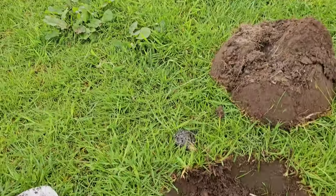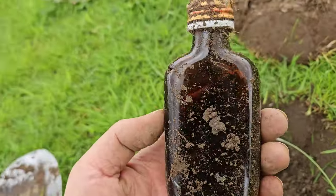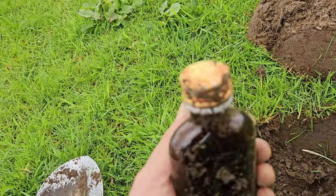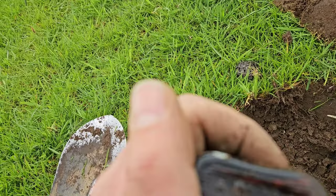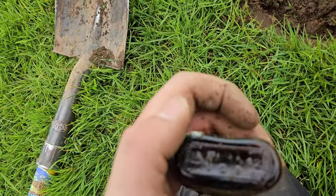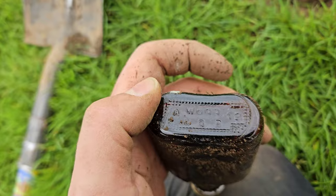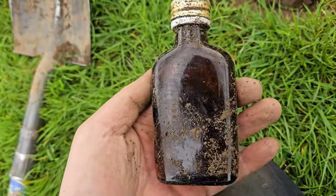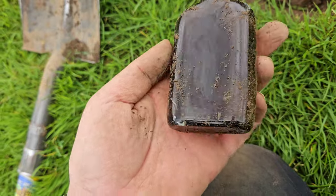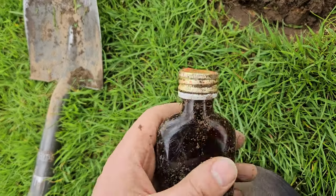Well, that's a cool find. What about nothing but the bottle. John Power's, huh? I wonder if it has a... Sometimes it has a number, it's a year usually. Yeah, I don't know. Cool bottle though. John Power's whiskey. Lovely.